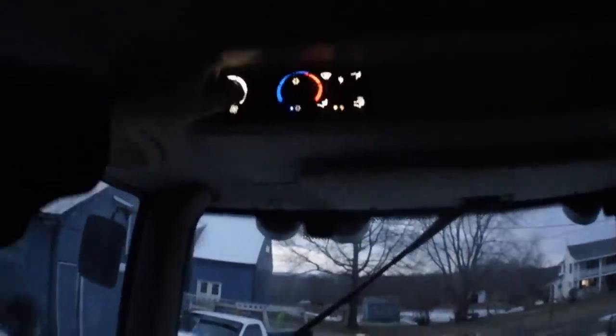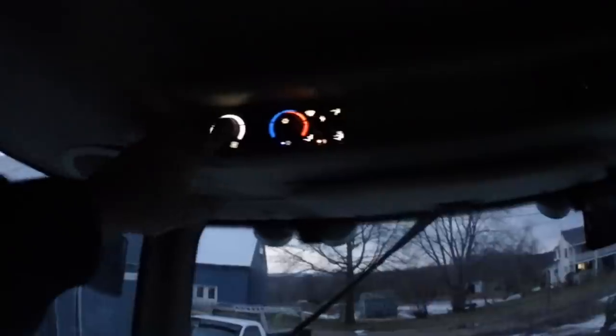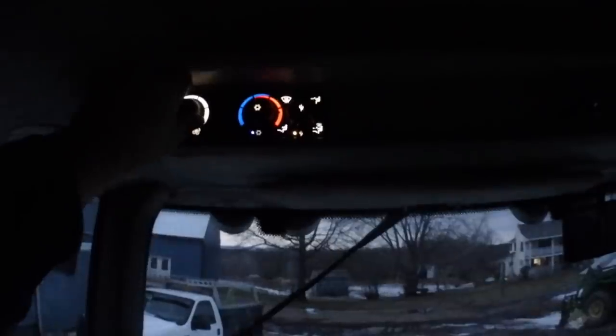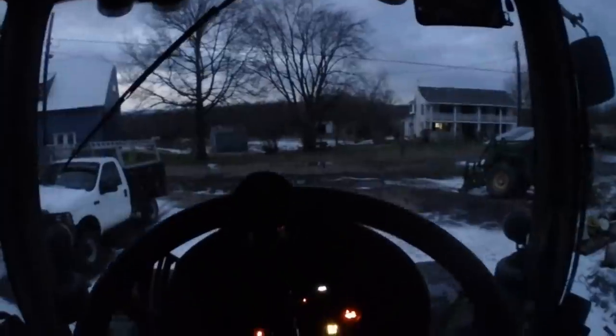This tractor here does not have the automatic like the 8530. You actually have to manually adjust the fan speed, which we don't need to do. We can shut that completely off, and then that shuts everything off. As you can see, it turns off and on there with the fan.